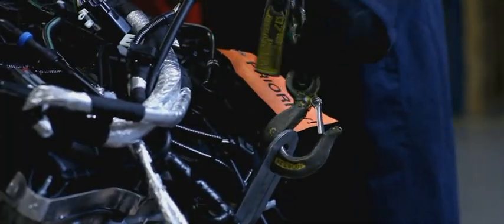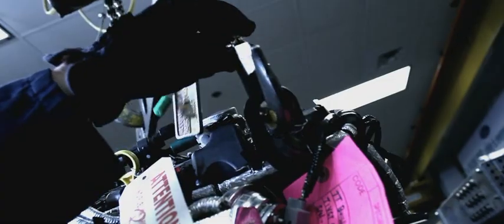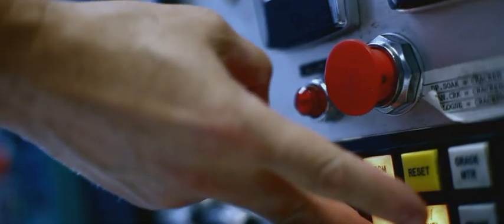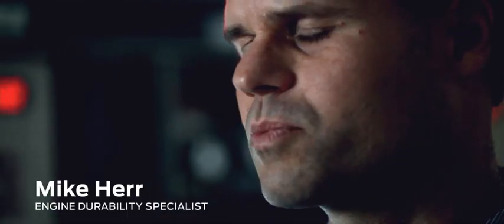In medieval times, they had machines like the rack and the Iron Maiden. Today, we've got this, Dyno's Cell Block 36D. Here, engineers accelerate wear, replicating 10 years of hard use in 300 hours. And we learn about how our customers use our products.